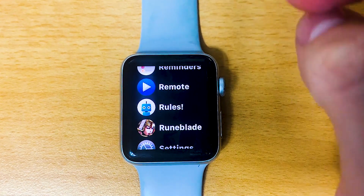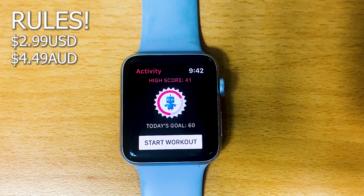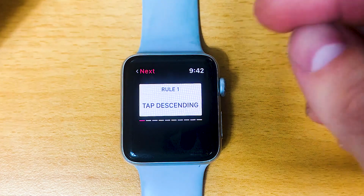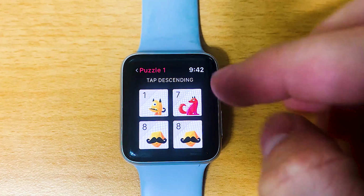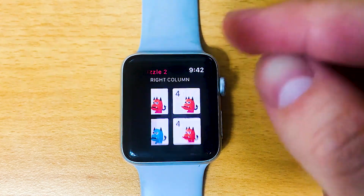The first app we're talking about today is called Rules. Now, Rules is a brain teaser sort of game. Just like most of the Apple Watch apps, it's very simple. What you do is you start a workout and it gives you a rule and you have to follow that rule. So my first rule here is tap descending. So I have to click on these tiles in descending order. So 8, 8, 7, 1, and it gets more challenging as you go.